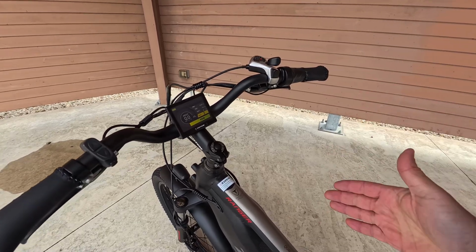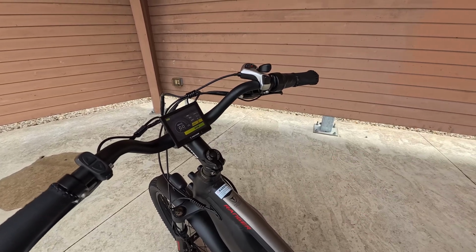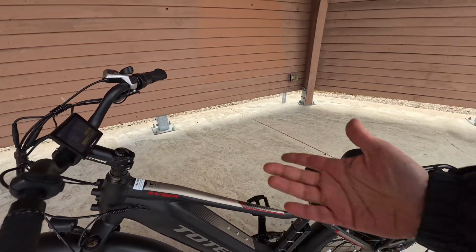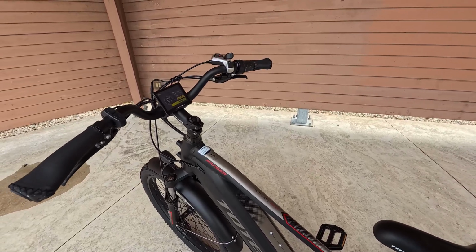I've ordered a third-party controller that I'm going to hook into this bike and experiment with, and if I'm able to unlock the two major things that I don't like about this bike, that is that you've got no throttle control on takeoff, and that you've got a top speed of 20 miles per hour. If I can unlock those settings, I will do a follow-up video on this bike and let you know.